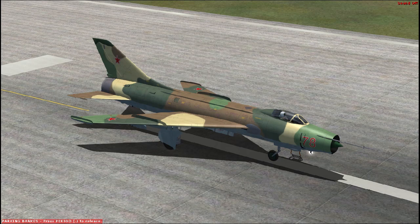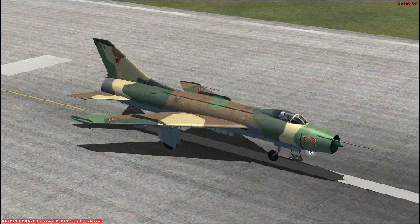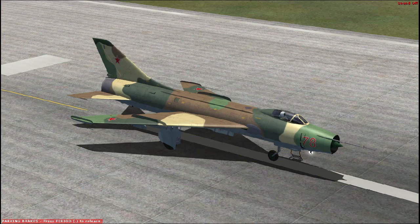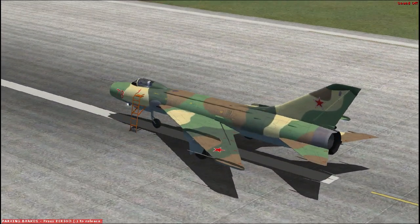The Su-7 is powered by a single Lyoka AL-7F turbojet engine, generating 21,200 pounds of thrust, allowing the aircraft to reach a maximum speed of 1,340 miles per hour, or 1,160 knots, or Mach 1.74, with a range of up to 1,030 miles and a service ceiling of 57,700 feet.